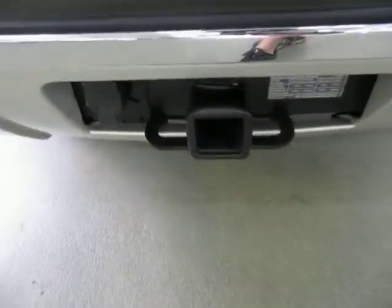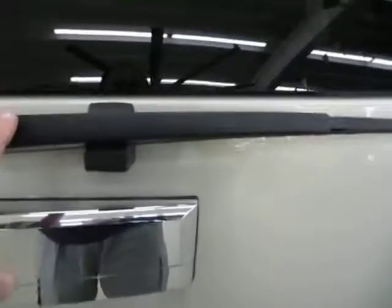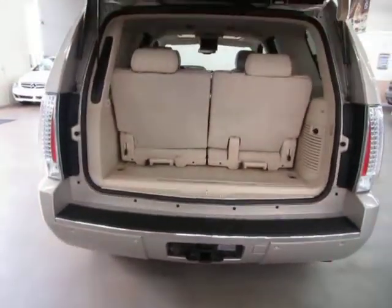Class 3 heavy-duty towing package with the electric connection. They're ready to go for all your towing needs. You got a rear wiper, rear window defroster, the little orange line to defog your rear glass. To open the tailgate, you simply squeeze the handle. Just back off a little bit. The car has to be unlocked for that, otherwise anybody can get into your car.